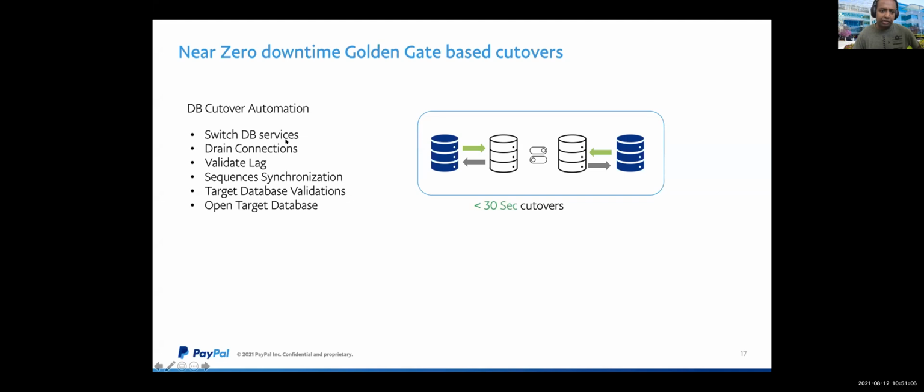Just at a high level, I would like to mention what we do here. We switch the database services onto the target database, and then we stop the connections and drain the connections. We make sure there's no Golden Gate replication lag, and then we do a bunch of validations and open it up. All of this happens within 30 seconds. We have had great success with this, and we were able to do a lot of cutovers within 30 seconds, since all of this is automated. We also leverage this method for all payment impacting databases.